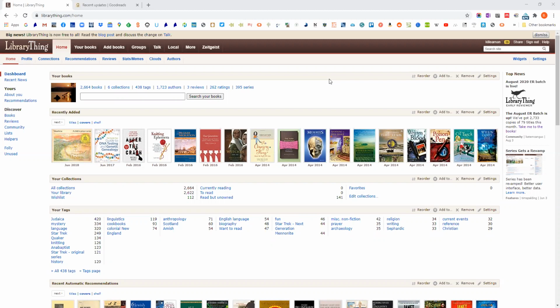So anyhow, you can see I haven't been adding all that much lately. I had hoped to have time during the lockdown to do it, and I didn't. So here you have the books I've recently added. It tells you how many books I have in. That is not the total of my books. My library is larger than that, scarily. I've used 438 different tags on things. I have books by 1,723 different authors. And I have books from almost 400 different series. That's real easy to get to when you do mysteries, the series.